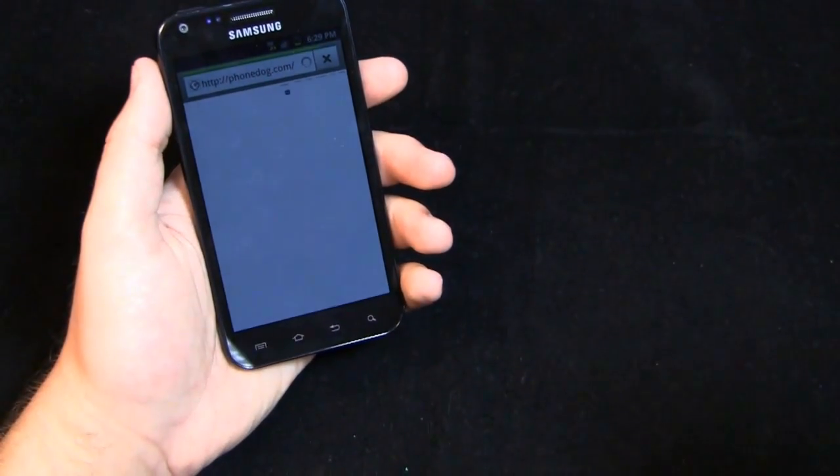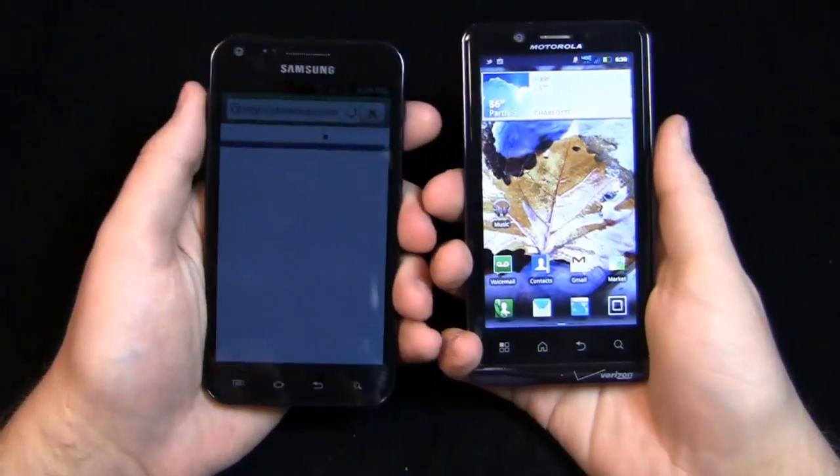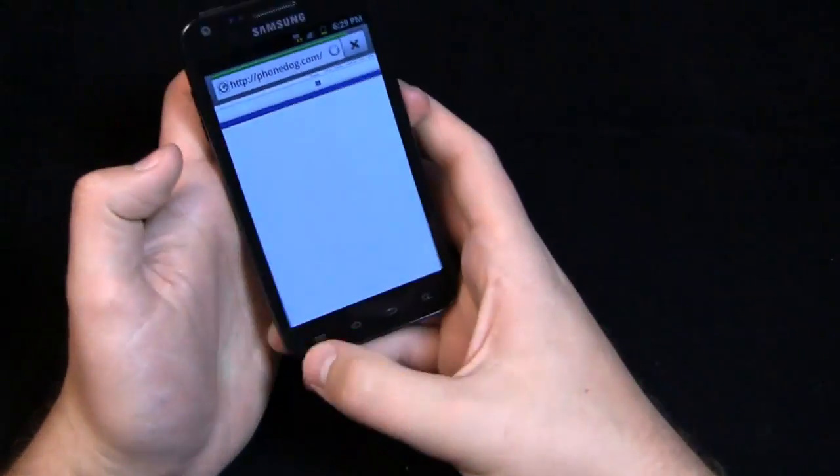Like the Motorola Droid Bionic. You can see there how it fits in the hand in comparison. So you can see a little bit of a size difference. Let's get this display back on and wait for Phone Dog to load up.